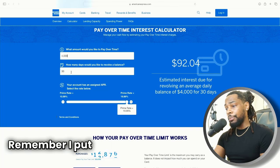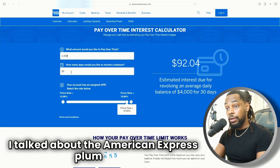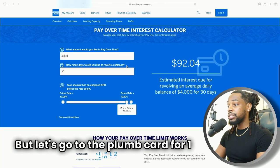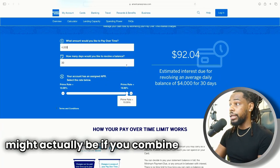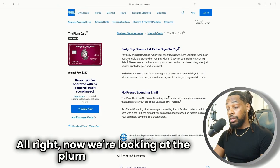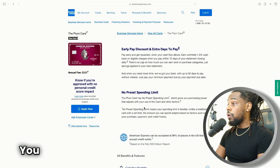Remember, I put out a video recently where I talked about the American Express Plum card. Now, the Plum card has the same thing. It has pay over time. But let's go to the Plum card for 1 second so I could show you how great that might actually be if you combine pay over time with that particular American Express card. All right, now we're looking at the Plum card again. And as you can see, it's no preset spending limit. You also have the pay over time option for this one as well.